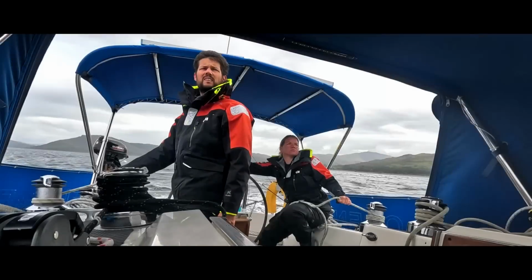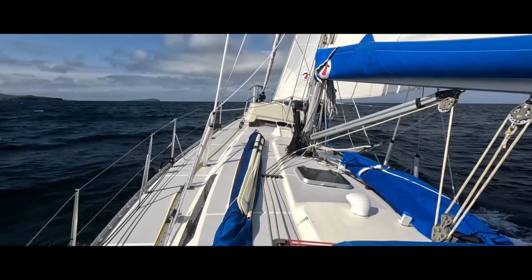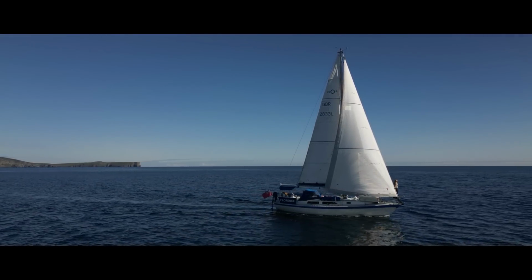After 7 years sailing around the world, we realised that we'd only sailed a small part of our home country. So this season, we set off to put that right, by sailing around the British Isles.